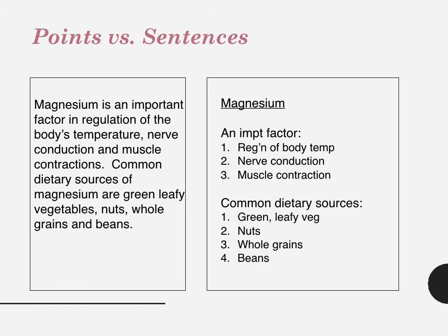But one of the ways that you can make yourself faster and more efficient is to use abbreviations. So the word important, I didn't write out the word important. I put IMPT as my short form. Regulation, I did reg apostrophe N. Veggies, vegetables, I put veg. So wherever you can, using an abbreviation can speed you up.